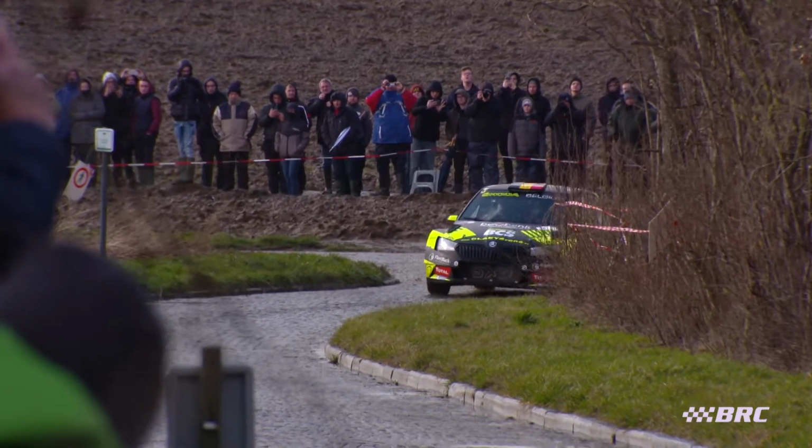Gunther, this is your first rally with the 991, how is it? Well, it's going pretty good. It's better than expected. We had a bit of problem to find the right setup, especially because it's very slippery. So we need to find the right tire choice as well, but everything is going pretty well.